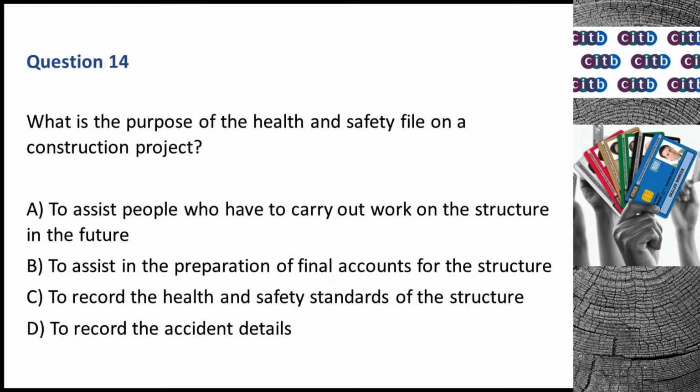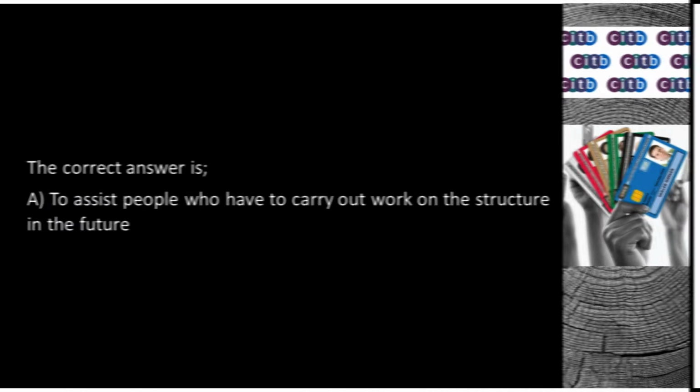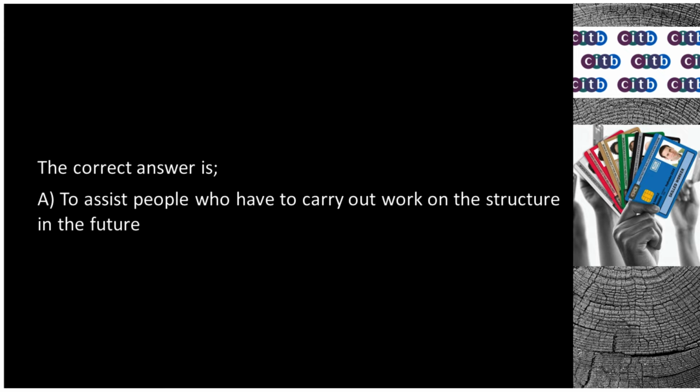Question 14. What is the purpose of the health and safety file on a construction project? A. To assist people who have to carry out work on the structure in the future. B. To assist in the preparation of final accounts for the structure. C. To record the health and safety standards of the structure. D. To record the accident details. The correct answer is A. To assist people who have to carry out work on the structure in the future.